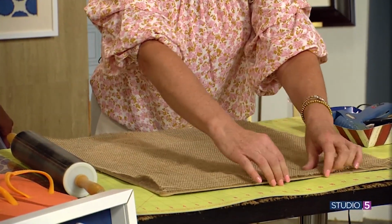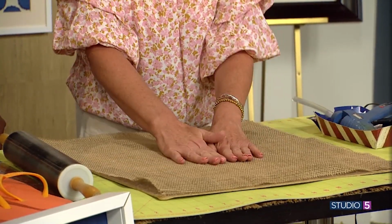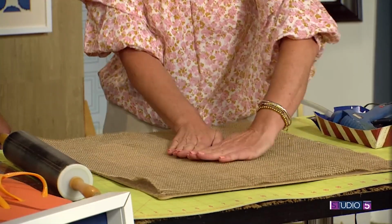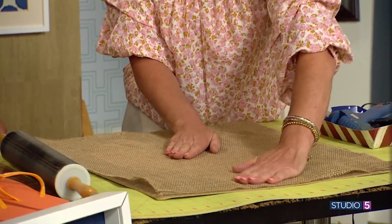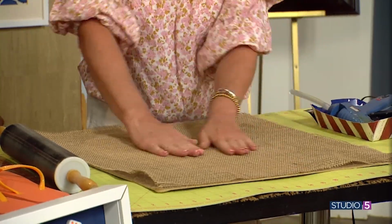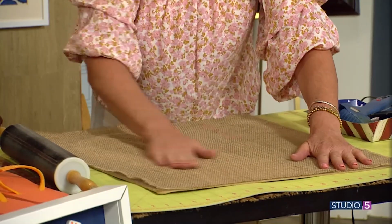Okay, so I just lay it out, but I want to stretch it from edge to edge this way and then lay it down. Get it as smooth as you can. Get it smooth, go in that direction, and then smooth this direction. If you go edge to edge, it's going to be really hard to line it up. But if you do this, then the rest of the pieces just go right where they're supposed to go.